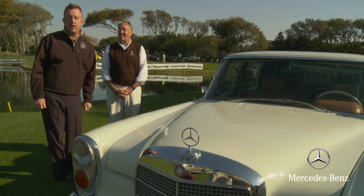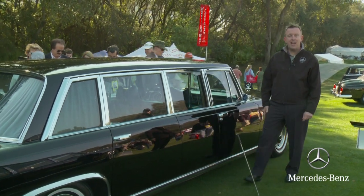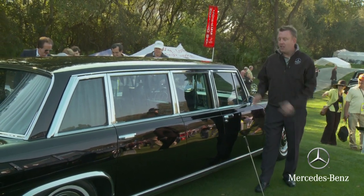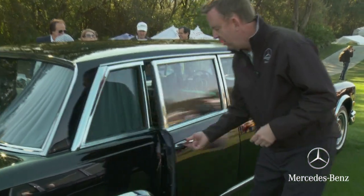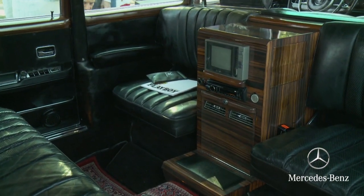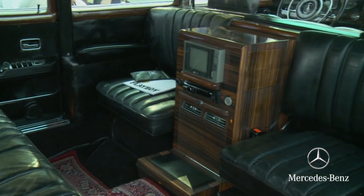So now let's take a look at the next car, which is the Sinner. This is a 1972 600 Pullman, originally owned by Hugh Hefner. Hefner had a fleet of these cars that he used at his hotels and clubs. A Pullman is an extended wheelbase chassis 600. It was really all about what was in the back of the car. Take a look at the interior of this car. This is the height of luxury in the 1970s. Television, tape recorder. A lot of these cars had refrigerators, a lot of room in the back. Oh, the stories that this car could tell.